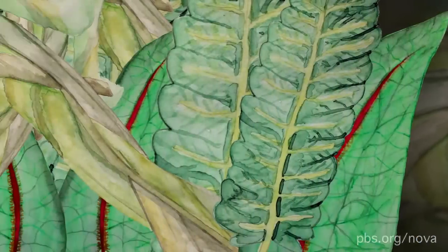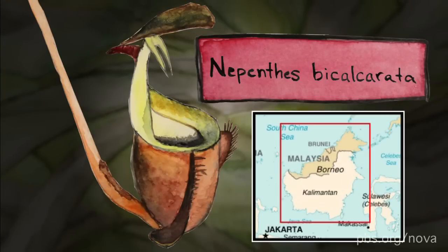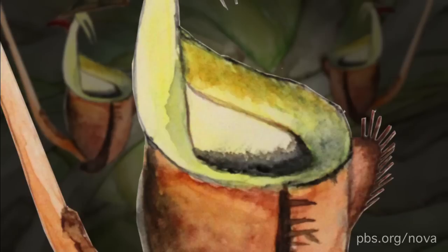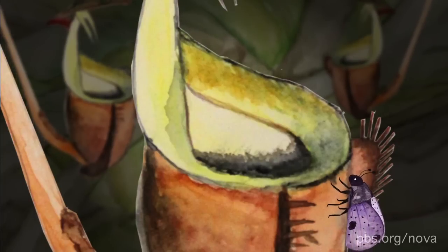This is the tale of two unlikely conspirators, a carnivorous plant and a killer ant. The carnivorous fanged pitcher plant, Nepenthes bicalcarata, lives in the peat swamp forests of Borneo. Its red and green leaves curve into pitcher-shaped receptacles filled with acidic digestive juices. They secrete a sweet nectar, which small insects are attracted to.